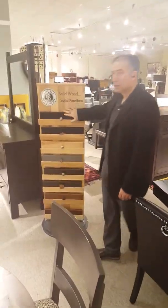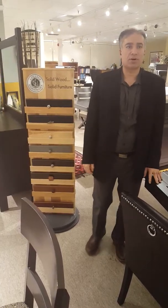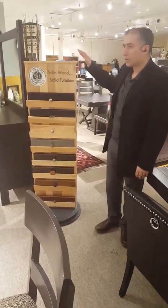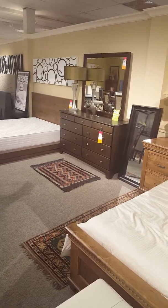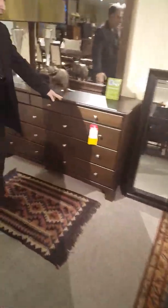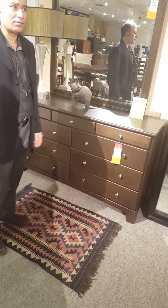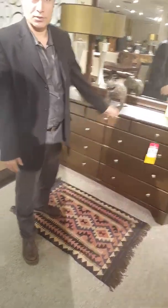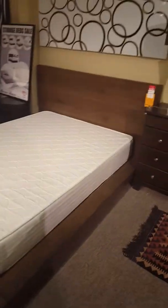This is Colored Woodwork, the color samples. We have a few pieces left here. We are ordering new items of Colored Woodwork. Colored Woodwork is one of the proud Canadian manufacturers, based in Oshawa. This is the Colored Woodwork Bayview dresser right over here. Dresser and mirror, and they use solid birch. There's no chipboard or MDF garbage like that. They're all solid.